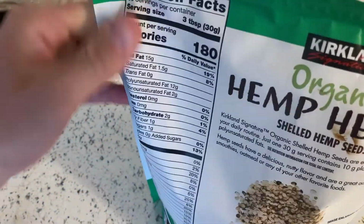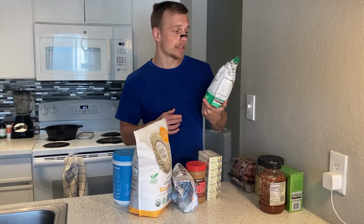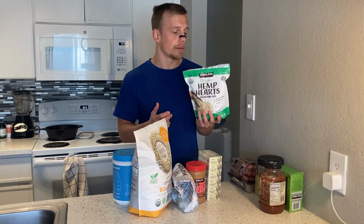But we got 10 grams of protein per serving, 12 grams of omega 3s and 6. And what's the beautiful part about this is I believe this is $12. And this is probably 3 times the amount of a normal bag that you'll get for about $5 or $6 at the store. So you're saving quite a bit of money here.